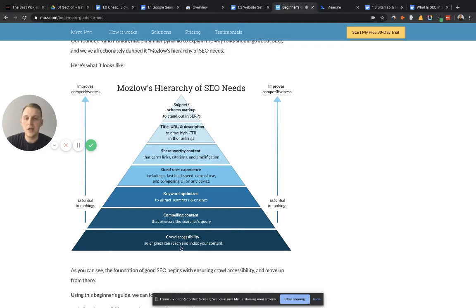So the first thing that it shows is crawl accessibility. And that was some of the stuff we talked about in the coverage report. Which pages are indexed on your website? Can Google actually index your website? Maybe it's not even indexed yet. Can it reach your content? Does it know what your website is about? So as we go up this pyramid, the other two things above crawl accessibility are compelling content and keyword optimization.